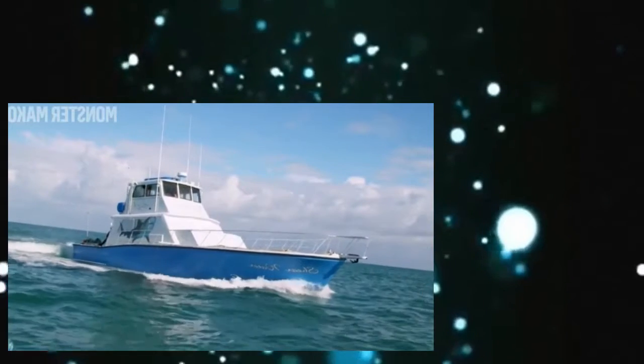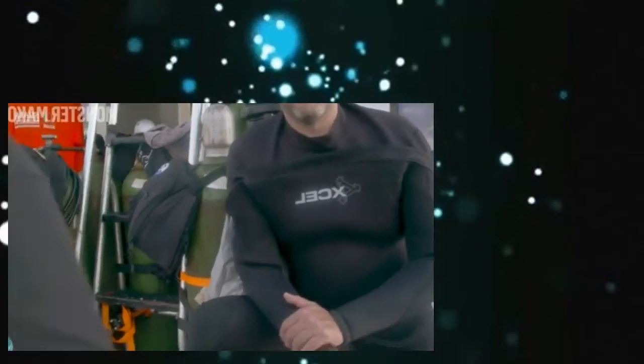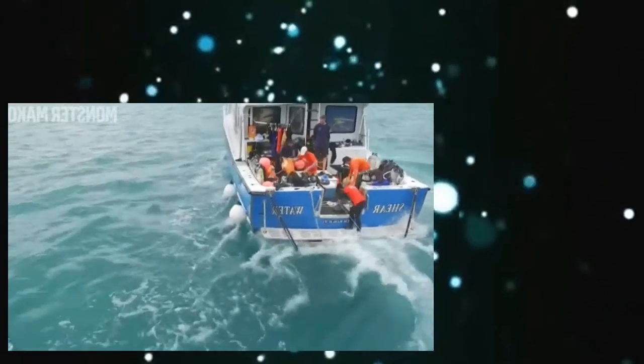Now that the final adjustments have been made on the fin cam, Joe's hoping to capture visual evidence to back up Neil's reproduction theory. All he needs now is the right shark and a little luck. And maybe he'll get pictures of what the tigers are really up to in their private lives.